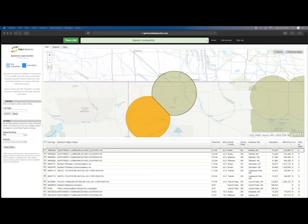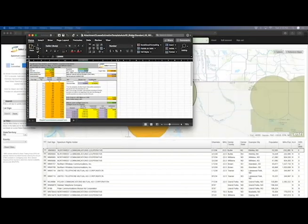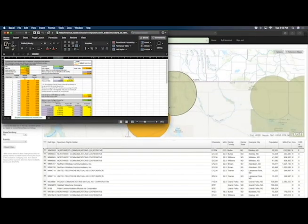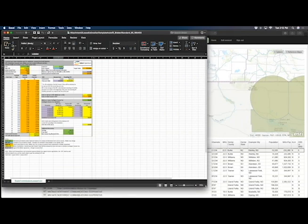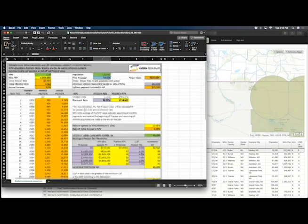So what I want to do next is take a look at formulating an offer with our net present value sheet. So you're going to want to write down that information, the population and the capacity. And I hope everyone can see this. I'm going to make it a bit bigger.